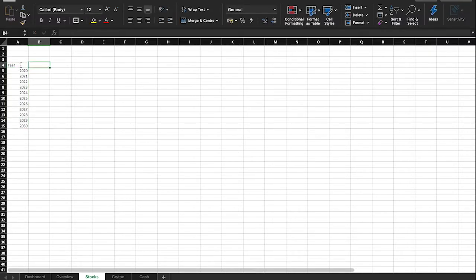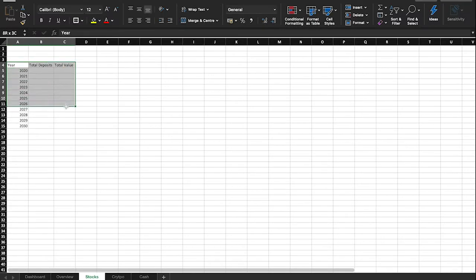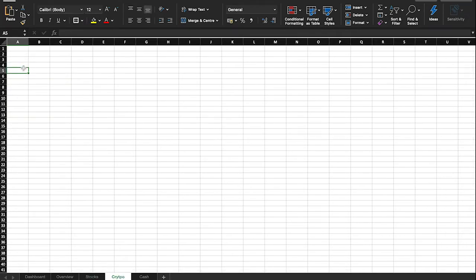And then we got the total deposits, and we got the total value. And this is going to be the same for every investment platform you have or want to include in your tracker. So we're going to copy this into all the other sheets. Okay, so we got it in cash and we got it in stocks.